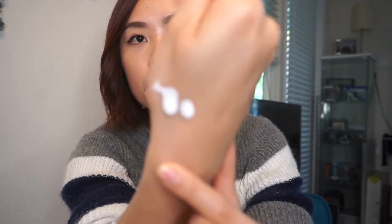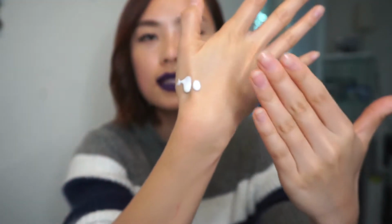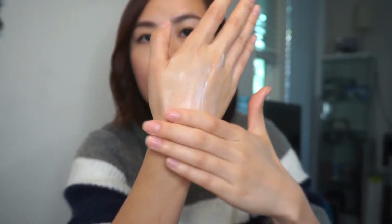It's a physical and chemical sunscreen mix, and I will link all the percentages down below if you want to know. This one does not irritate my skin whatsoever, just like the other one. I don't have sensitive skin, though, with the Supergoop. You can see it running down, and when you blend it out, it slightly has a brightening effect.